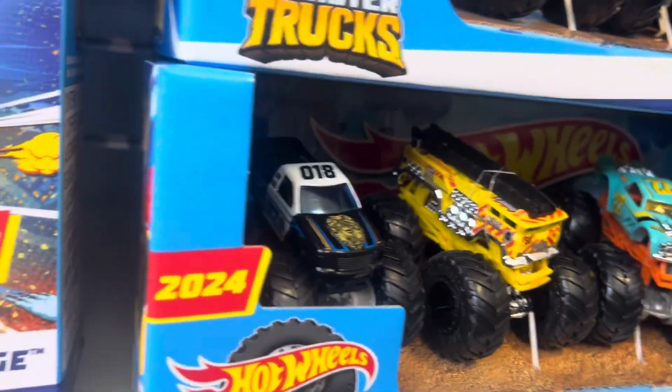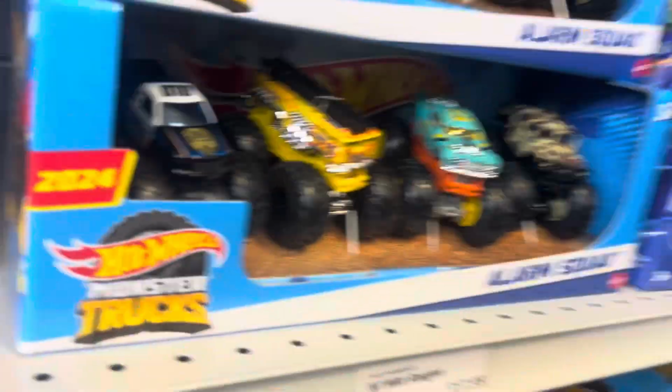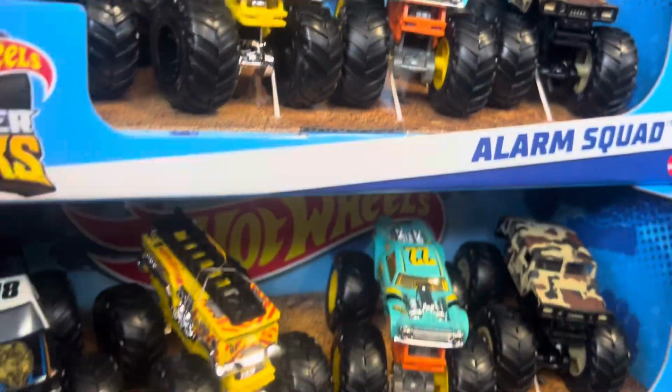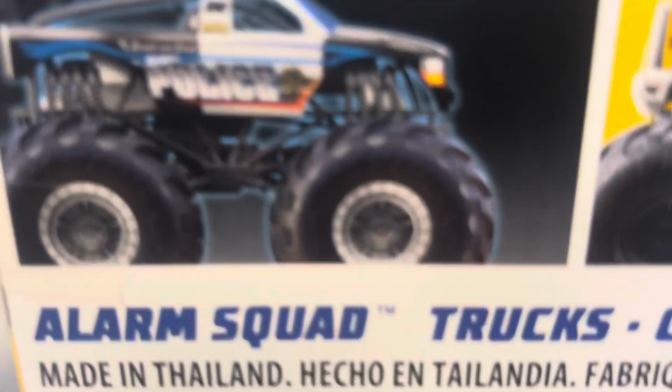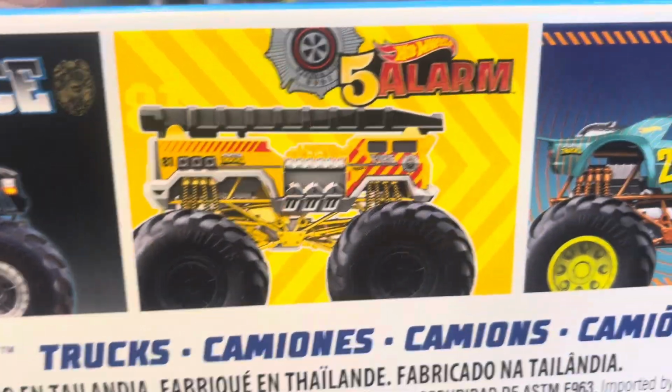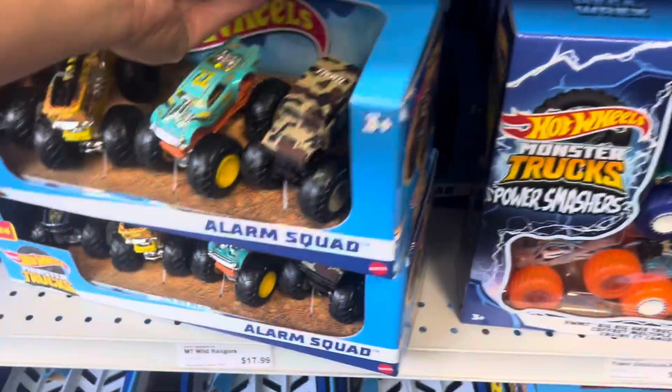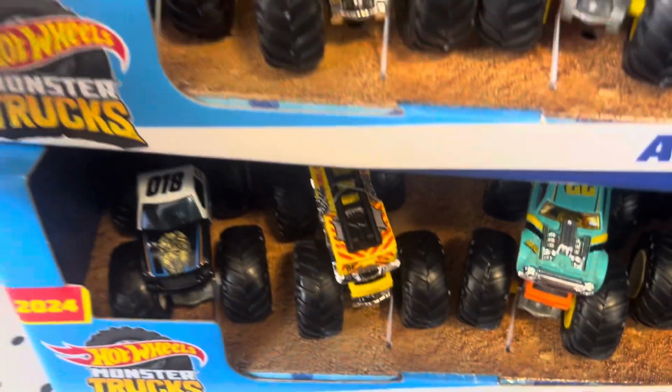Here's a new 2024, I'm sorry, got the year apart here. 2024 here, we got the Alarm Squad here, $17.99. Alarm Squad truck, an individual truck right here. Looks like on the back you've got a police, fire alarm, night shifter, and Humvee here. Like I said, this is a new one here, 2024.